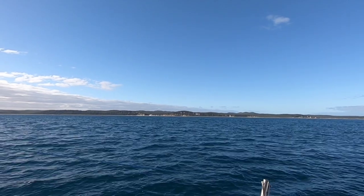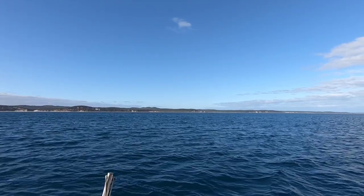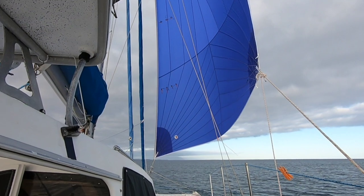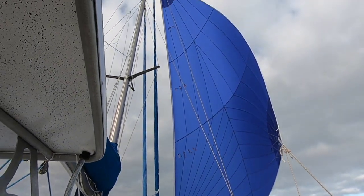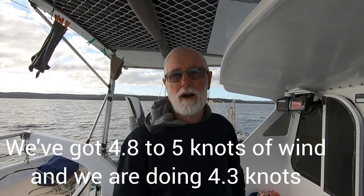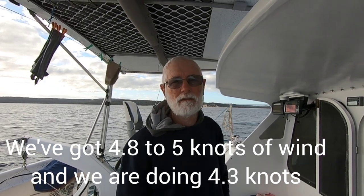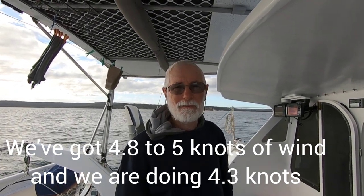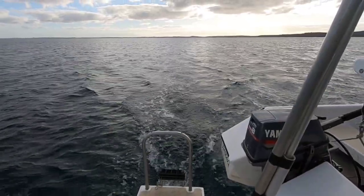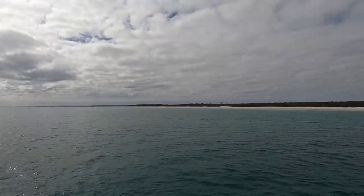Just passing Arch Cliffs. And we're doing really nicely. We've got 4.8 to 5 knots of wind, and we're doing 4.3 knots. That's good. I'm very pleased with our Baby Blue. Passing Kingle Creek.